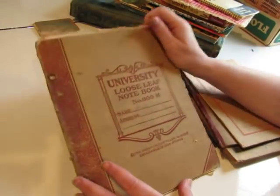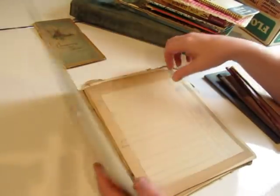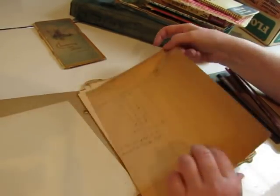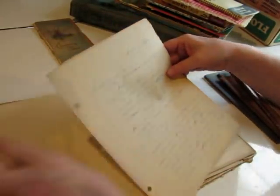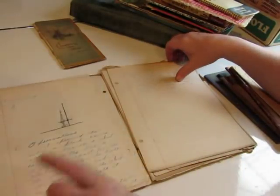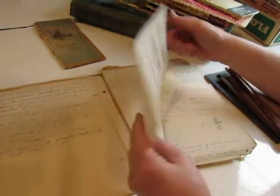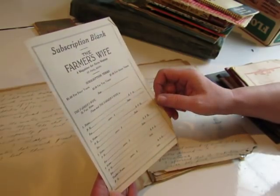And then this one is a University Loose Leaf Notebook, and it has all kinds of stuff in it. Love this. 1923, Russell Edler. So this one has some science experiments written about and diagrammed. Subscription blank for the Farmer's Wife magazine. That's cool.